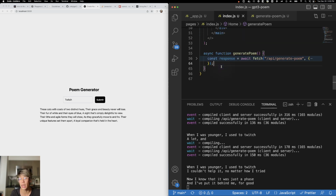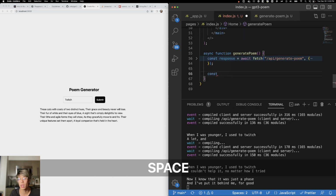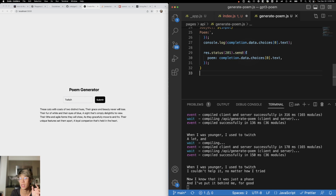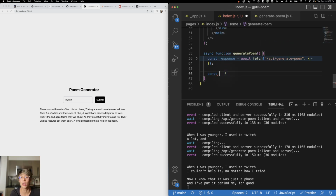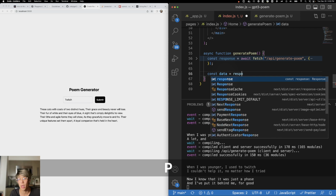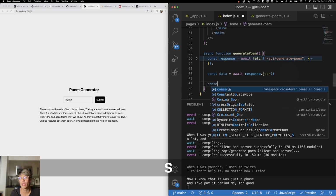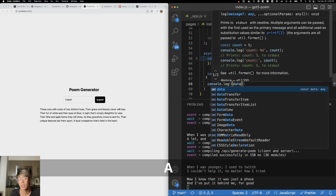To actually get the data, we want to do response.json. That's going to give us the actual object here. Response itself contains a bunch of other metadata, but to actually get this data, we need to use response.json. So we can say const data equals response.json, and we should await it as well. Await. And now we're just going to console.log data like this.